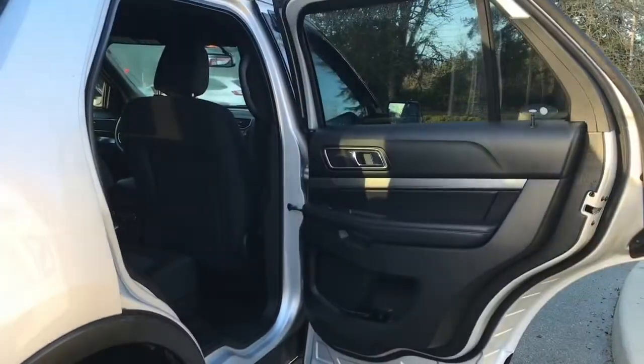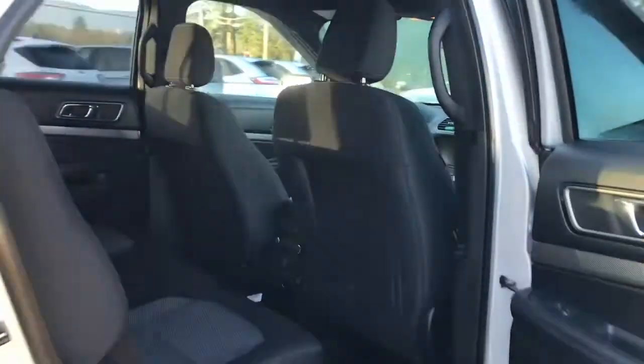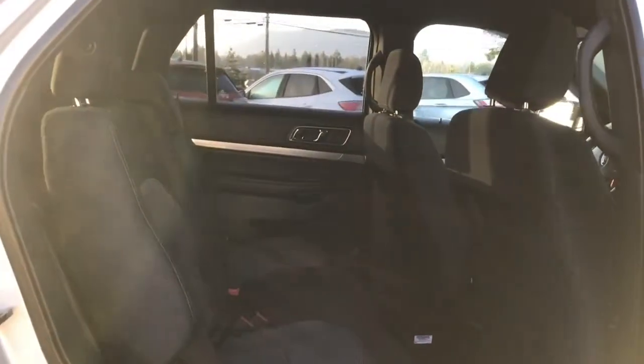Storage and speaker in the door, as well as power windows. There's seating for 3 in the back with a 60-40 split, and you easily bring the seat down by pushing the headrest button, and then pull the lever at the base. It'll bring the seat right down. You now have access to the back cargo area. Pull it again, and it pops right out of the way.